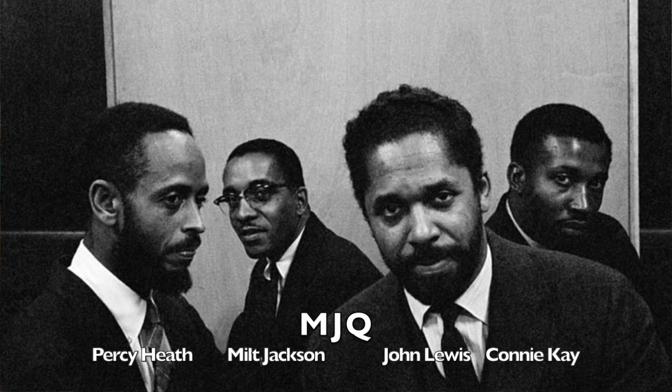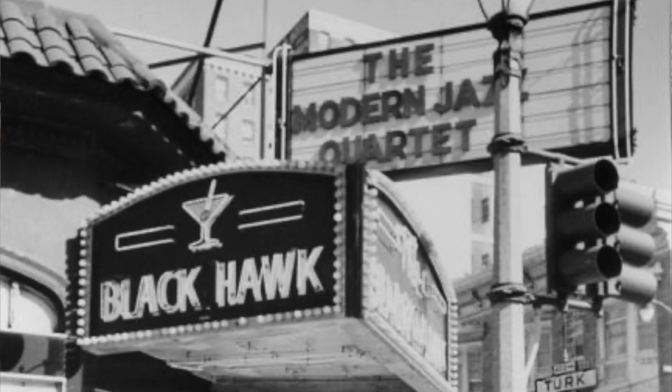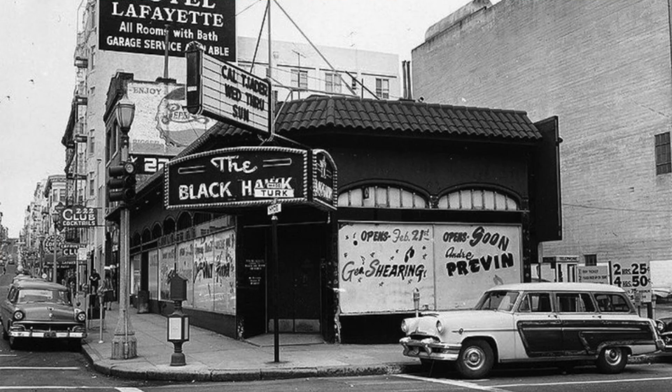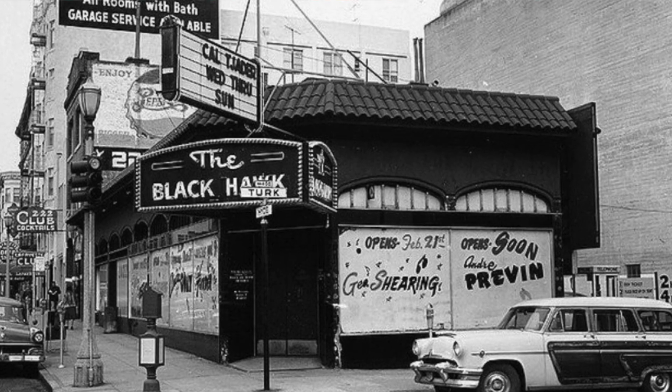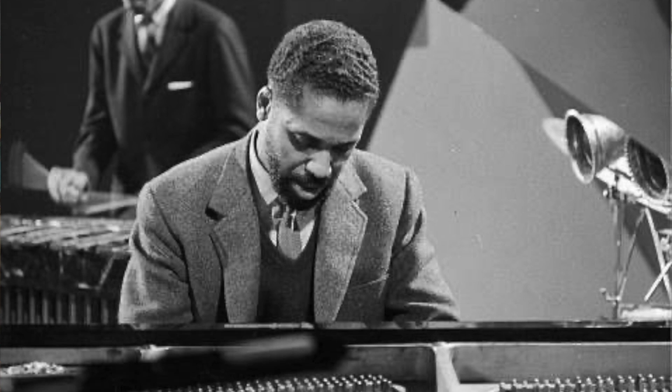However, things changed in 1958 when the Modern Jazz Quartet, that seminal modern jazz group, comes to San Francisco to play a few dates at the Black Hawk nightclub. Coleman finds out about this. He comes up from LA. The Black Hawk had a Sunday afternoon jam session, and he sits in. And these guys are blown away, particularly Lewis, who thinks what he's hearing is fantastic.